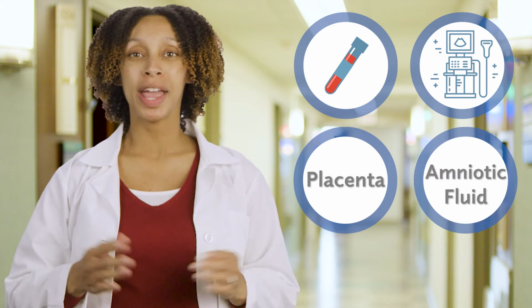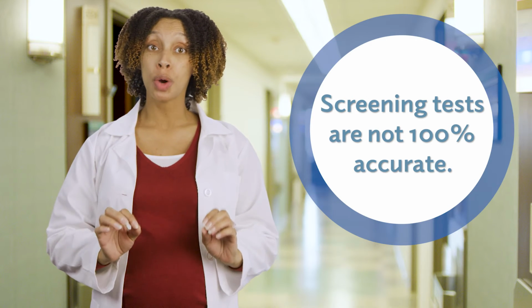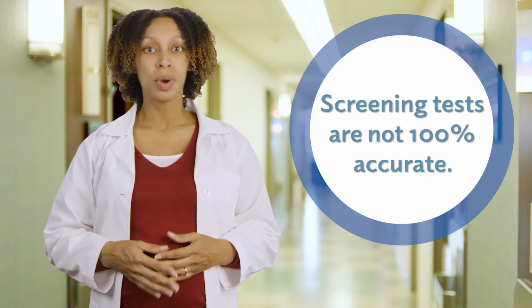Genetic testing includes blood tests, ultrasounds, and tests of the placenta or amniotic fluid. The tests are considered either screening tests or diagnostic tests. Doctors use ultrasounds and blood work to do screening tests between 12 and 14 weeks. Screening tests are not 100% accurate. If the results show a high risk of a genetic or chromosomal disorder, or your screening tests are not normal, you'll be offered diagnostic testing.